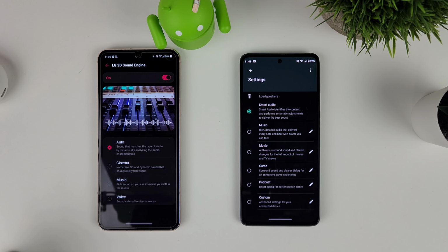LG does have the whole 3D surround sound engine from LG to give you more options when it comes down to auto, cinema, music, and voice. While over here on the Motorola, you get Dolby Atmos with smart audio, music, movie, game, podcast, and custom.